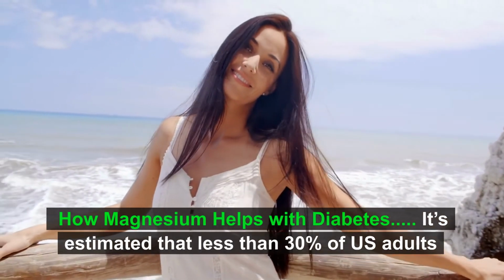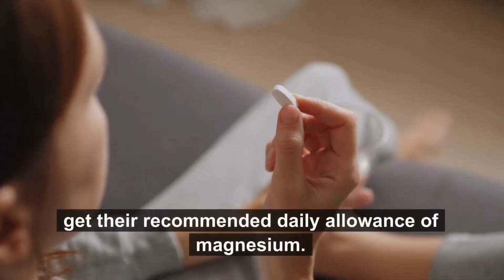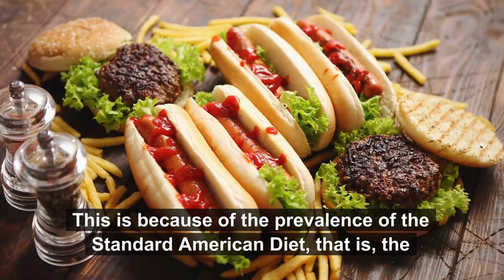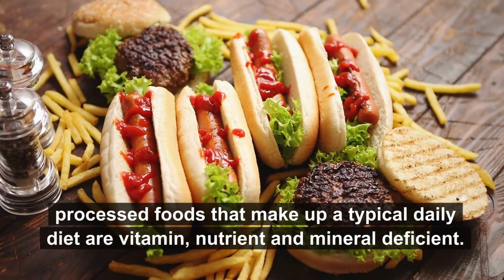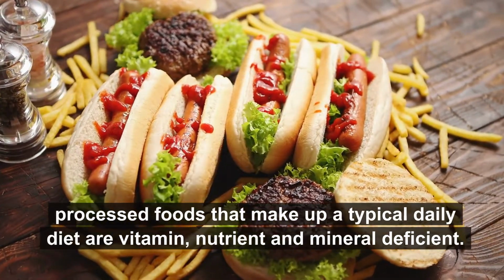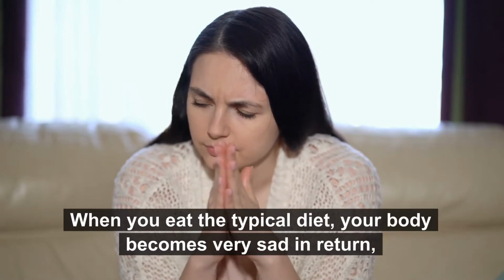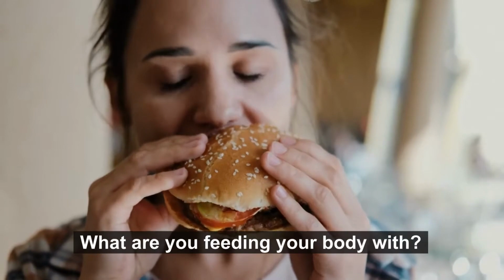It's estimated that less than 30% of US adults get their recommended daily allowance of magnesium. This is because of the prevalence of the standard American diet, that is, the processed foods that make up a typical daily diet are vitamin, nutrient and mineral deficient. When you eat the typical diet, your body becomes very sad in return, causing devastating health problems. What are you feeding your body with?